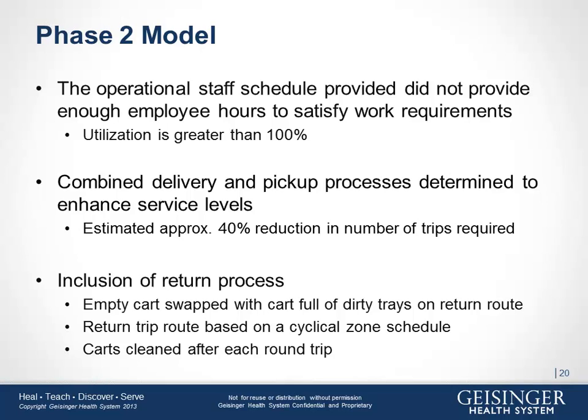The other thing we wanted to do is look at the efficiency and effectiveness, right? So the first model only looked at the delivery of meals, but there's also the return process. And we knew from past experiences that by trying to combine trips, we could get the most out of it. So what we looked at here is combining the delivery and the pickup processes. So we'll take out the fresh meals, and then on the way back we'll bring the dirty trays for cleaning. And that's the return process here that we included.